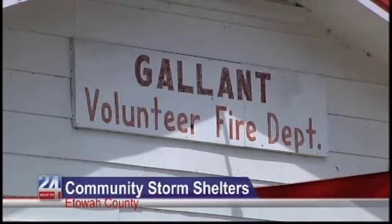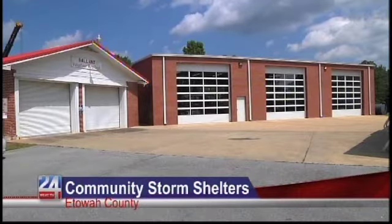Three new community storm shelters began the installation process today in Etowah County. The first of the three shelters was delivered and set into place this morning at the Gallant Volunteer Fire Department.